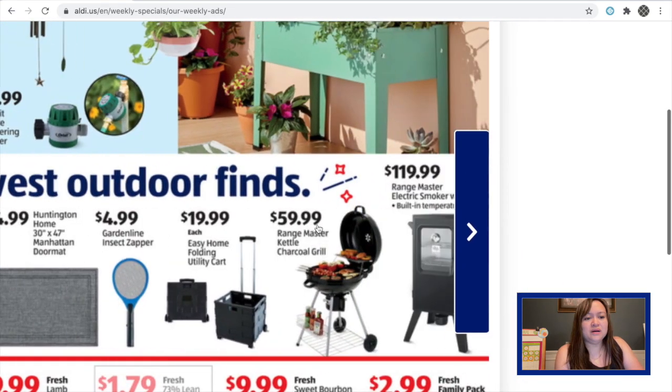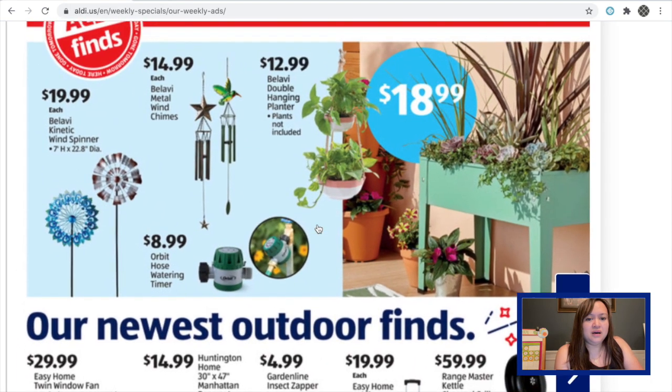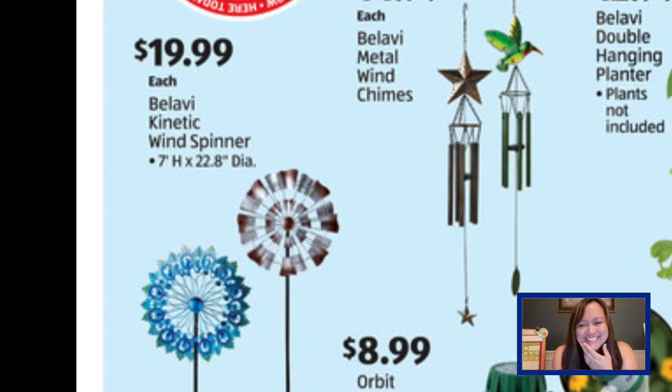All right, and we are on the last page. Okay, so I'm a gardener. I'm excited. $19.99 for these Kinetic wind spinners. I was looking at these on Wayfair, Target, like everywhere, and they were so expensive, and some of them weren't even that pretty.